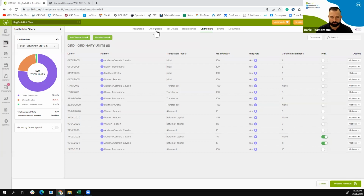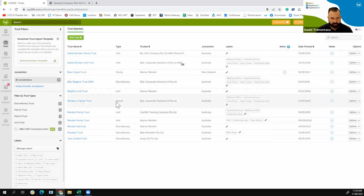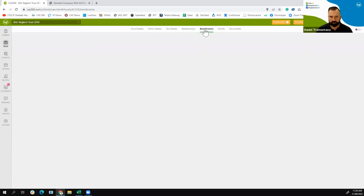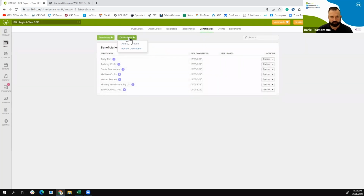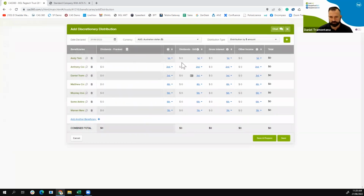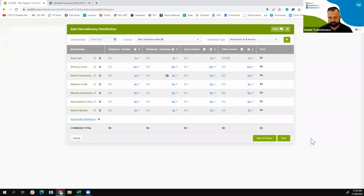If I went into a discretionary trust, so if I go back to trusts and I go into a discretionary trust, okay, and I go into my beneficiaries, I can then come through and add a distribution, and I can add the different components of a distribution and generate the distribution minute. Really, really powerful stuff at your fingertips that's fully included in CAS 360.